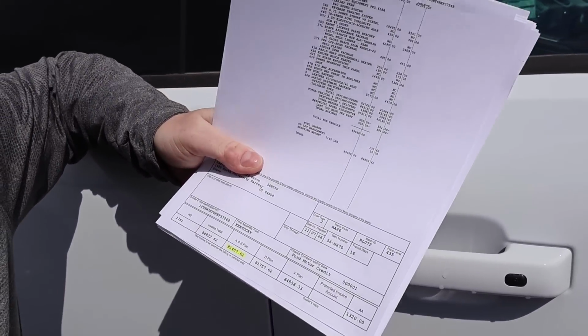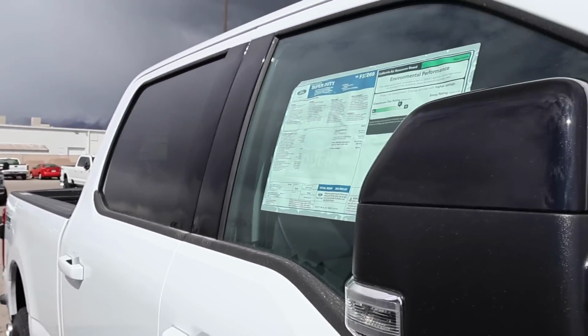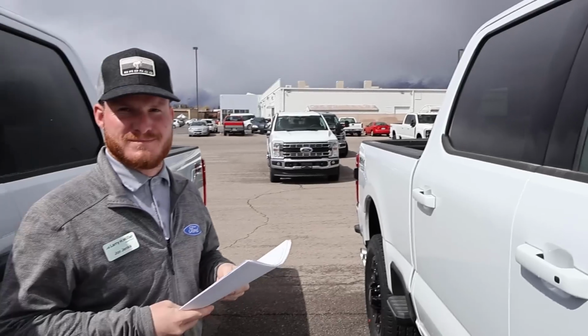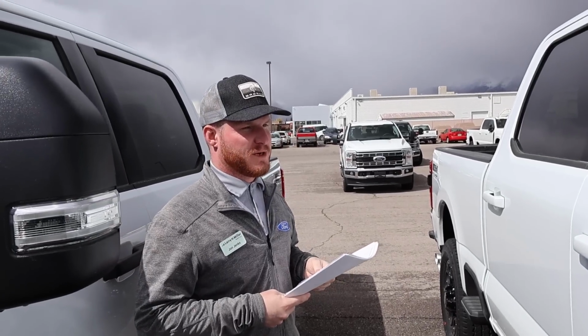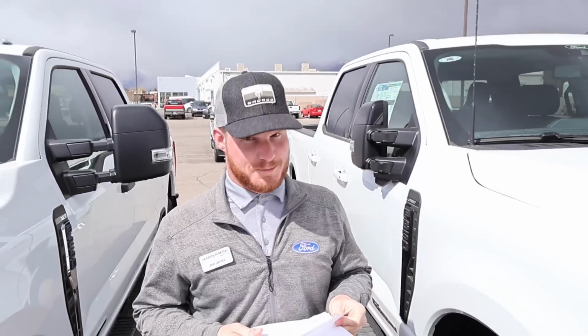$81,457 and 62 cents. It's still a lot of money, okay? It's still 80 grand. It's true. But yeah, I mean, almost $90,000 to closer to $80,000. It's a pretty good deal. Oh, there's the Ford salesperson telling us it's a good deal. 100% is a good deal.